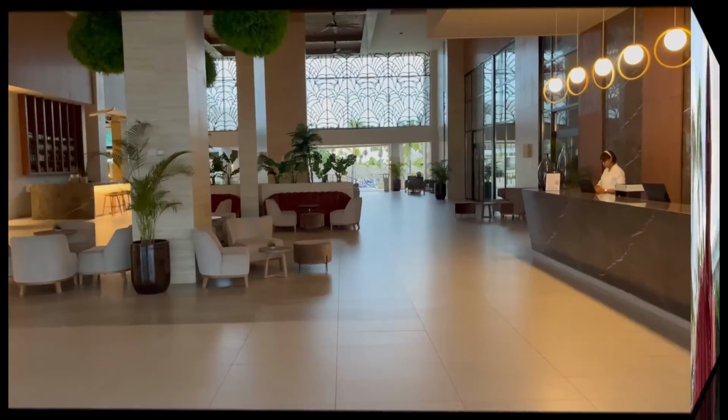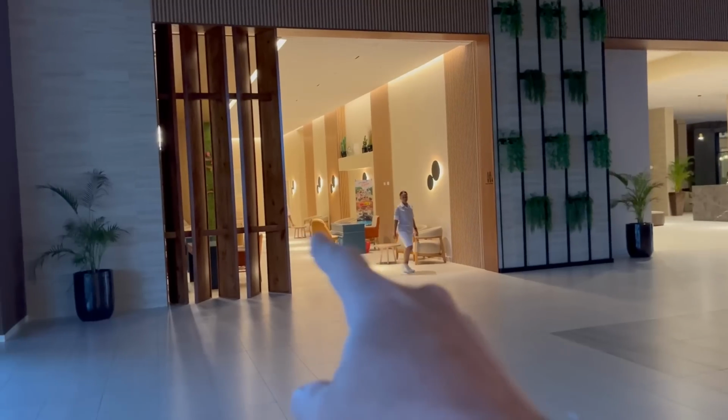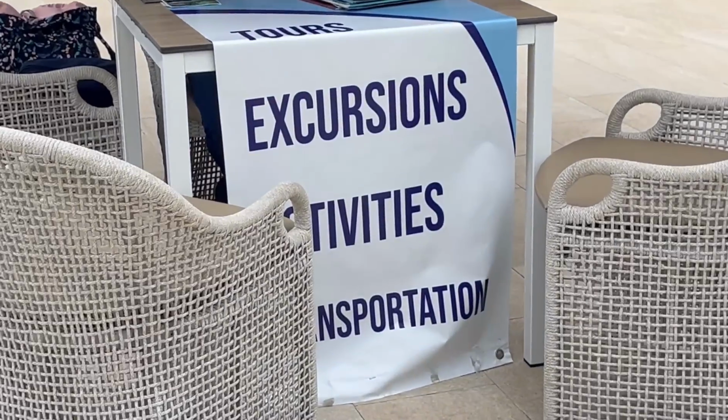Enjoy. Here's the main lobby when you come in. Guest services is right here. That's where you check in. When you get your Air Canada rep or whoever your rep is, that's where you go see them. You can also book excursions in there.